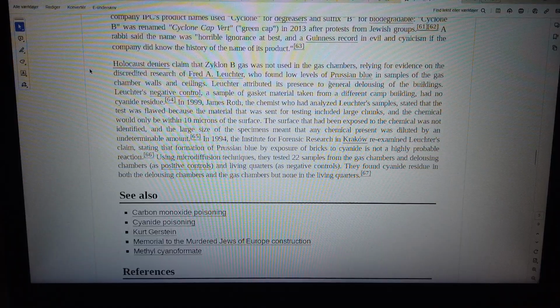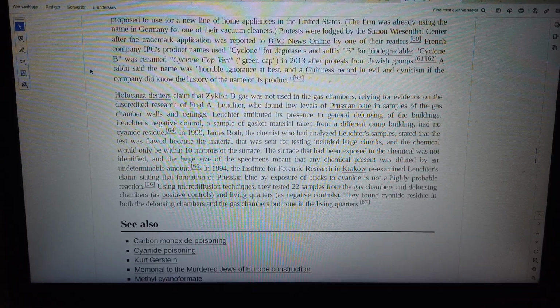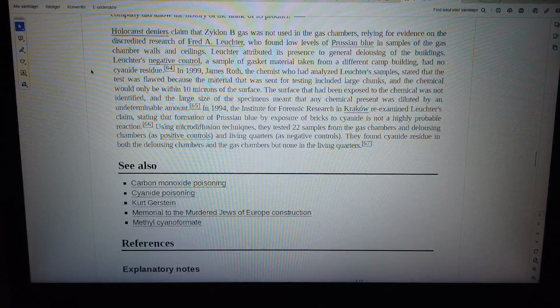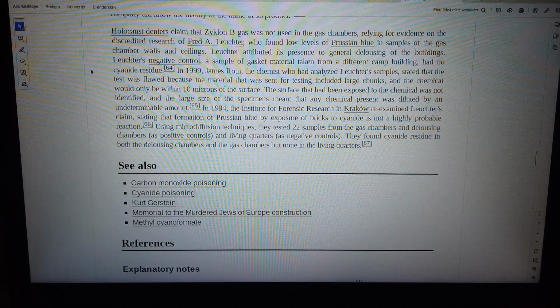63. Holocaust deniers claim that Zyklon B gas was not used in the gas chambers, relying for evidence on the discredited research of Fred Leuchter, who found low levels of Prussian blue in samples of the gas chamber walls and ceilings. Leuchter attributed its presence to general delousing of the buildings. Leuchter's negative control, a sample of gasket material taken from a different camp building, had no cyanide residue.